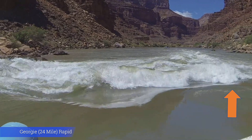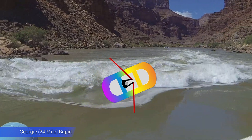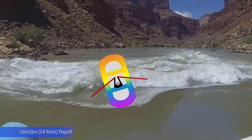The left side of the hole is actually diagonal, with its angle being about 45 degrees to the direction of the current. Now, big diagonal waves in the canyon are notorious for flipping rafts, and the way it tends to happen is that a raft that is oriented straight downstream tends to get stopped and spun enough so that it flips sideways. The way to avoid flipping like that, and this is one of the cardinal rules of rowing in the canyon, is to make sure that you tee up and hit a wave perpendicular to the angle of the wave itself, regardless of the direction of the current.